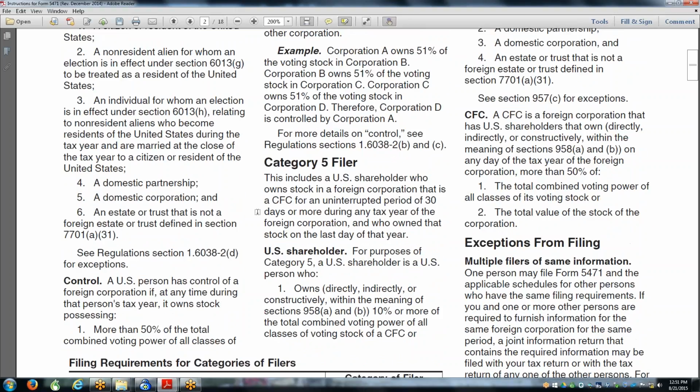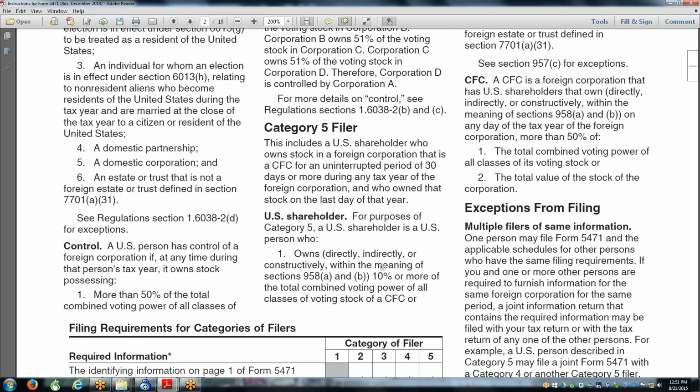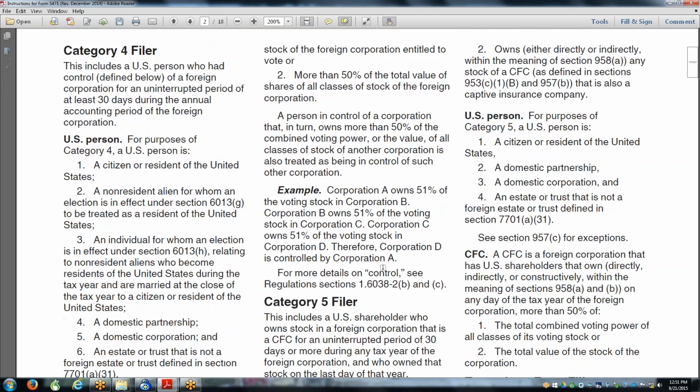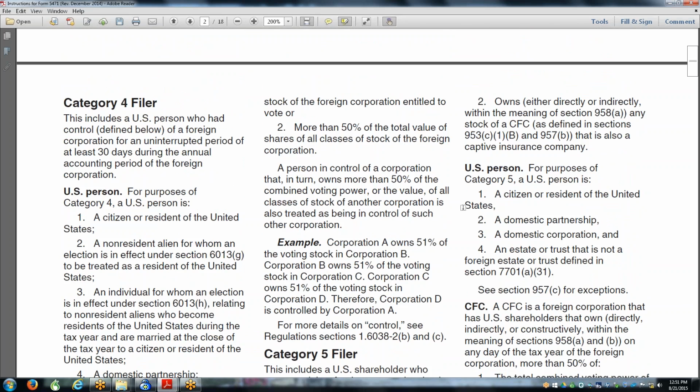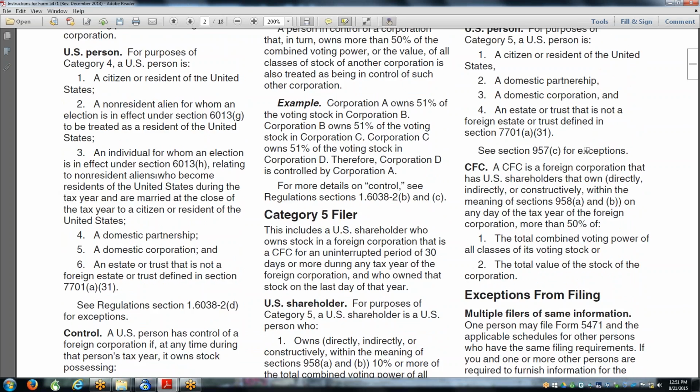Category 5 filer is the U.S. shareholder for the period of 30 days, and he owns it directly or indirectly or constructively. So here we get into the constructive test. And this type of test, you really need to do the chart because it does get into the constructive ownership rules. It gets into the captive insurance company rules. And you need to just tell the client, you need to spend the time and to do the chart.